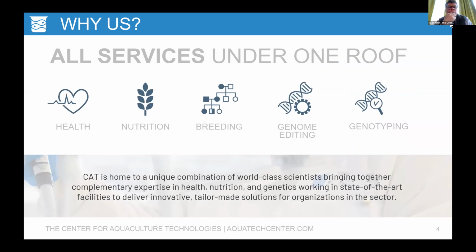Our structure is to have services in the major technical areas of aquaculture all under one roof. So we have technical abilities and are able to support producers in the areas of health, nutrition, breeding, genotyping, and also now genome editing. And we have a strong team of technical people with expertise and experience in each of these areas that are able to provide support for operations and breeding programs around the world.